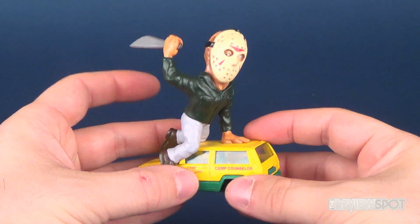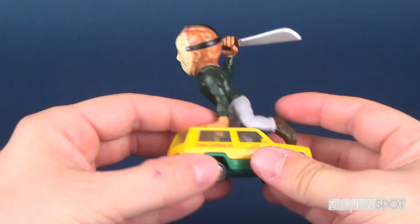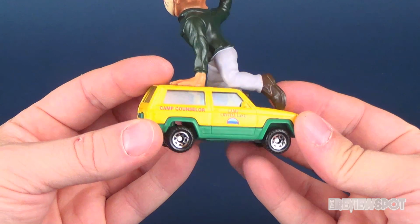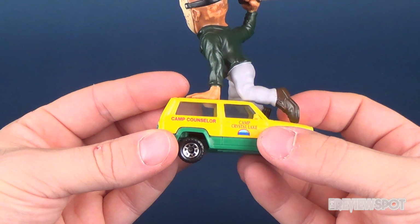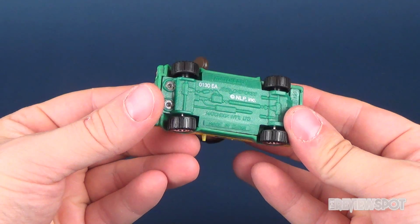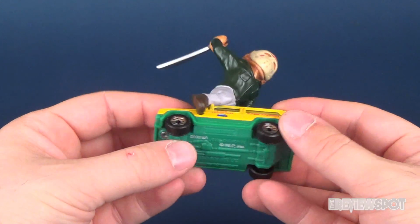A character representing a show or movie franchise standing on top of a vehicle that's more accurate to the kind of thing that would be from that movie. So in this case, we've got a camp counselor, little kind of SUV. On the side, you've got Camp Crystal Lake, and that's actually featured on both sides.